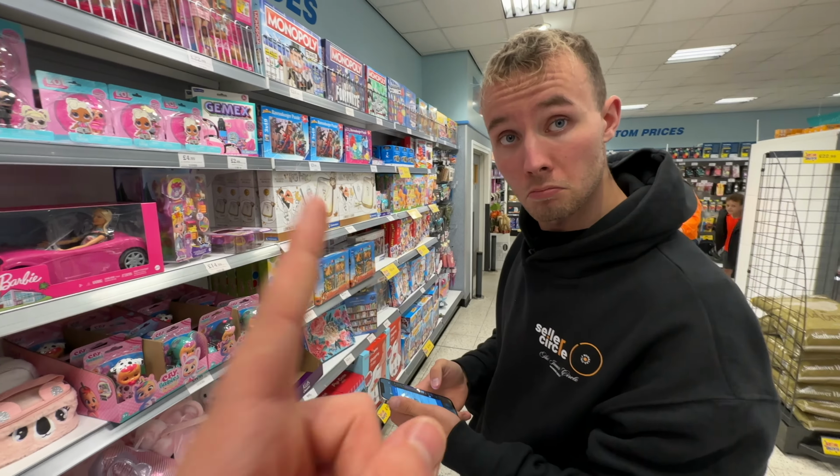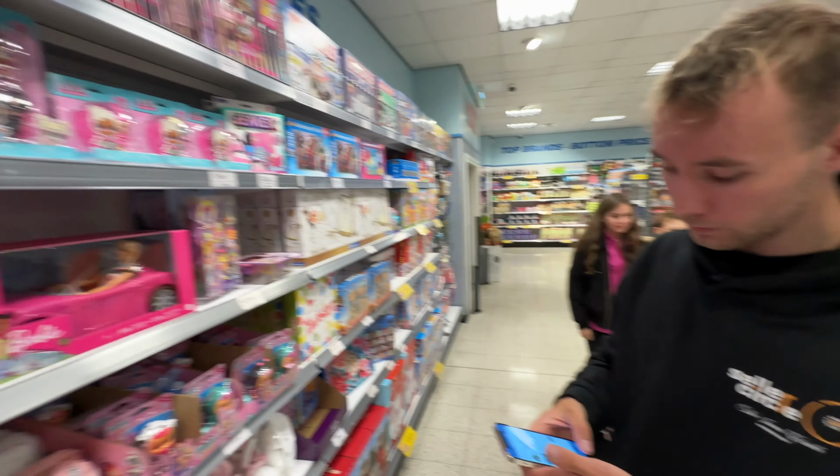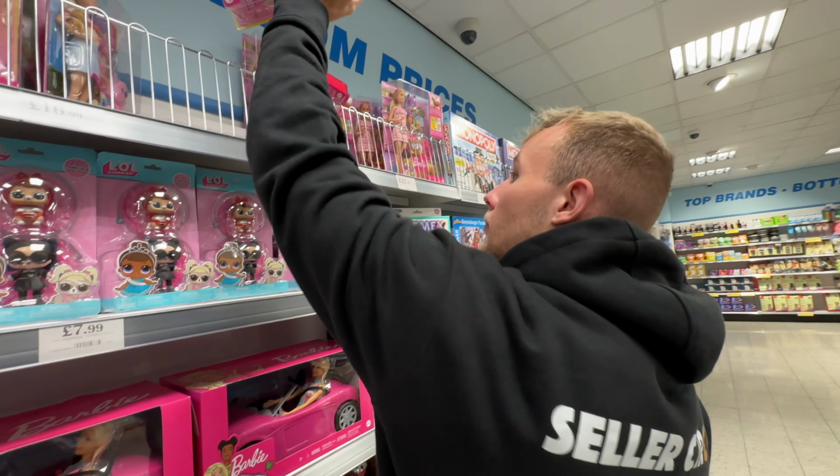But yeah, take note, whenever you are buying stuff like this, which is super popular for the time being, same with Christmas stuff, you never know what's going to happen to it. So always just be careful that you're not buying too much stock.